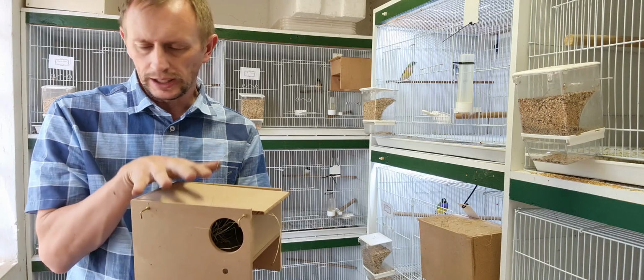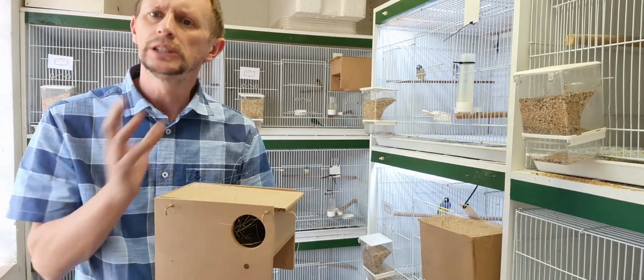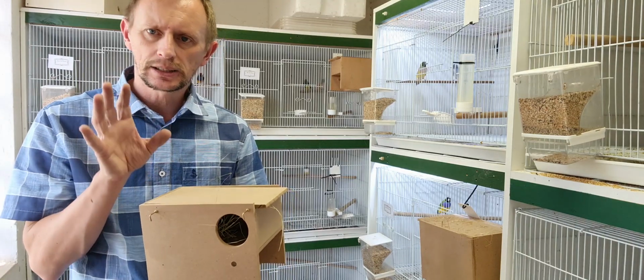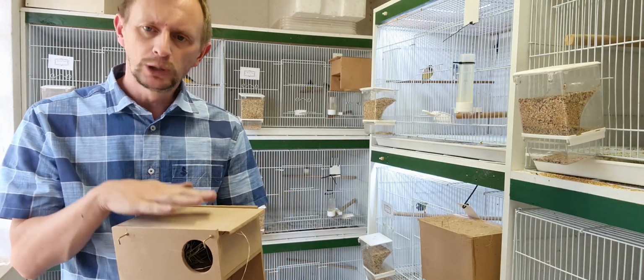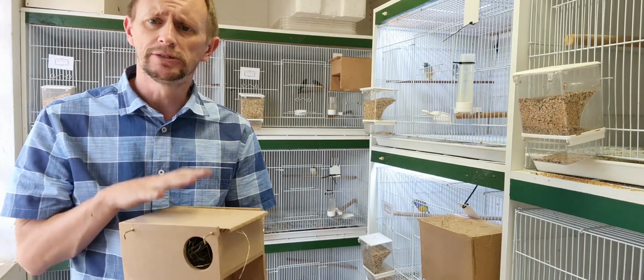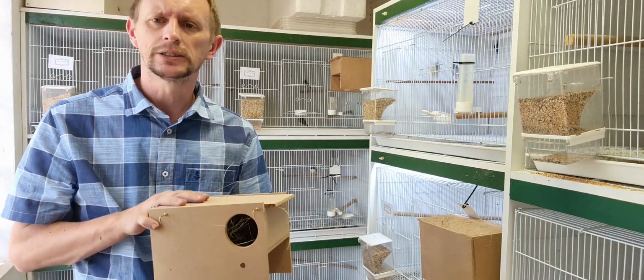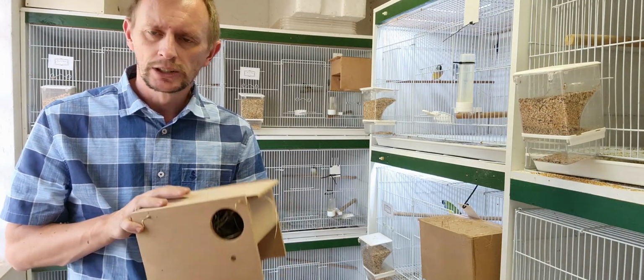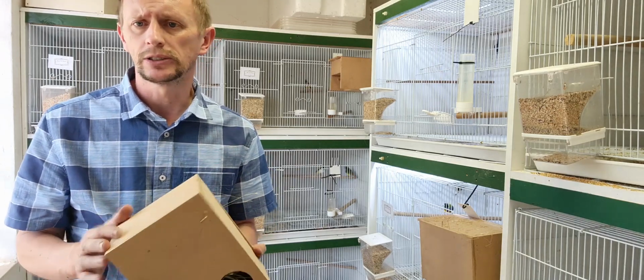What I will do is when I add the box, I will add a good couple of handfuls of grass into the cage, and I'll let the cockbird build the rest of the nest himself. By doing this, I've at least got a foundation, so even if he's a very bad nest builder and they start laying eggs, the fundamentals are already in place. So yeah, that's what I do in terms of prepping the actual nest boxes.